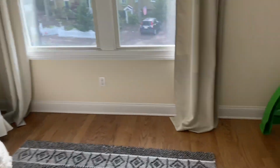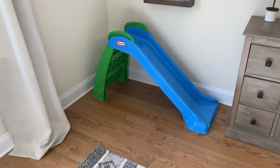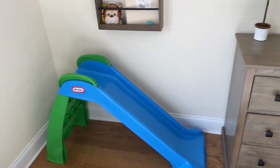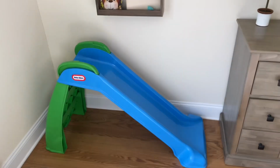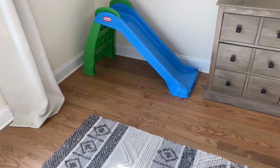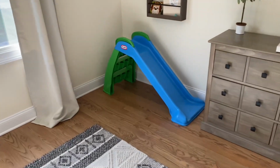So I have one room complete, and now that we have this whole area cleared out finally, I think what I'm gonna do is get some type of toy chest piece of furniture for right here, so then he can have a little room, you know, as he gets a little bit older to play in here. So that's my plan for now.